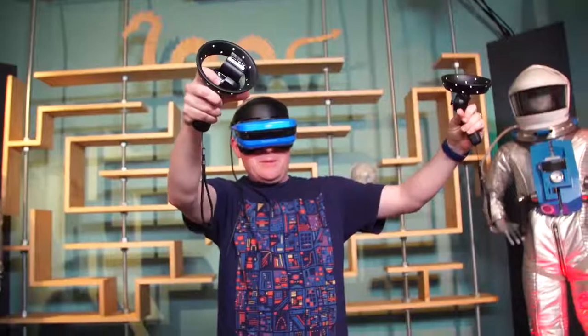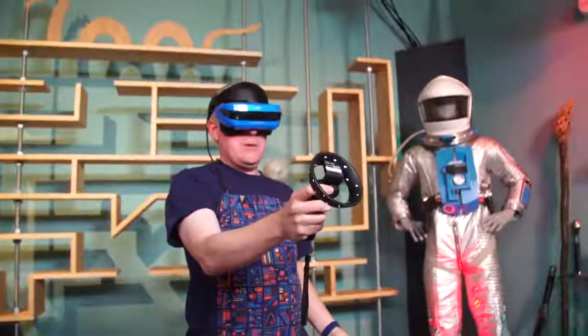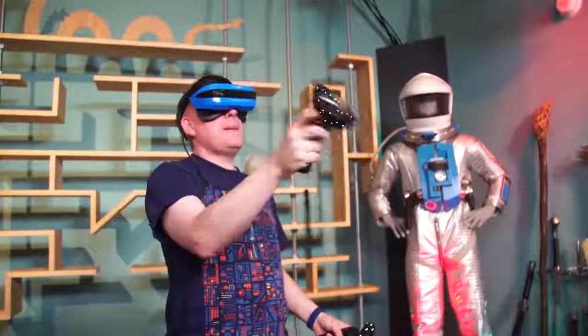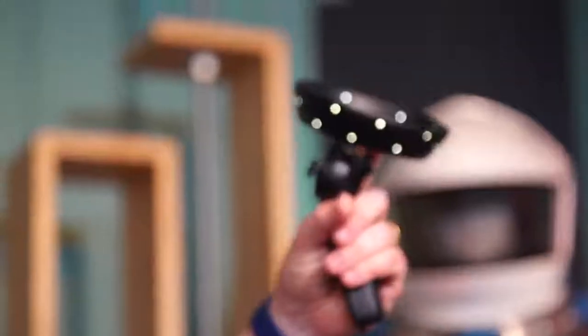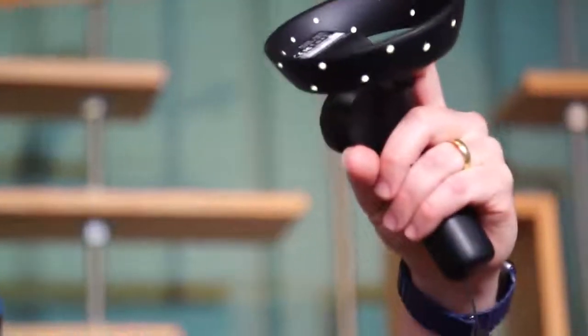Yeah, I mean it does. It works if your controllers are in front of you. Now this is the downside of inside-out tracking, is that this headset has to be able to see your controllers, and it does see beyond your peripheral view, so your visual field of view. So I can't see the tracking get lost, but as it moves past that, my peripheral view, that's where it actually does get lost.